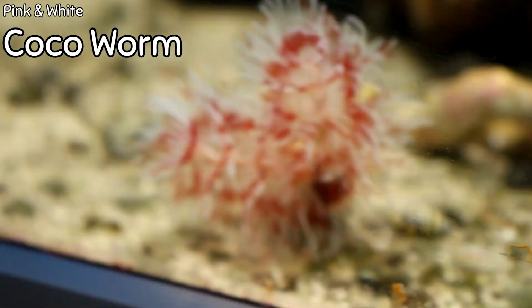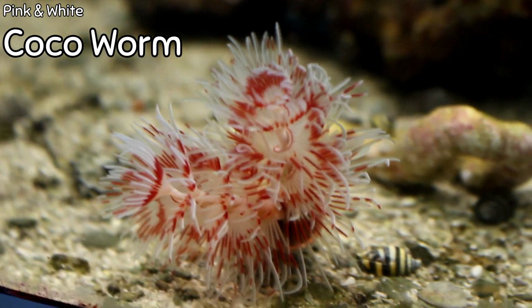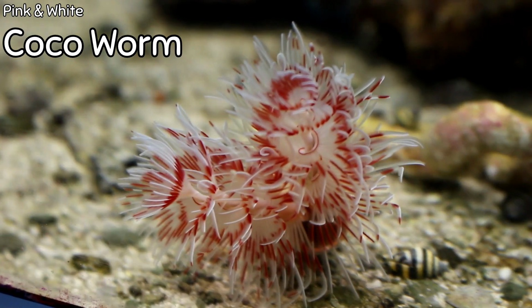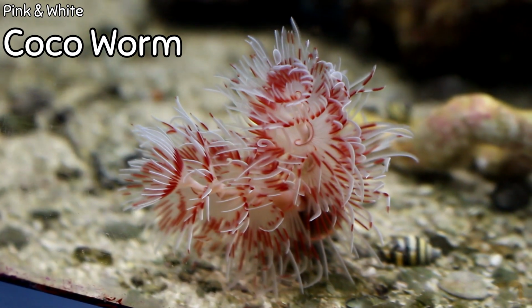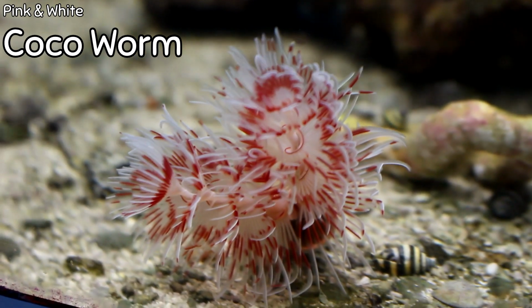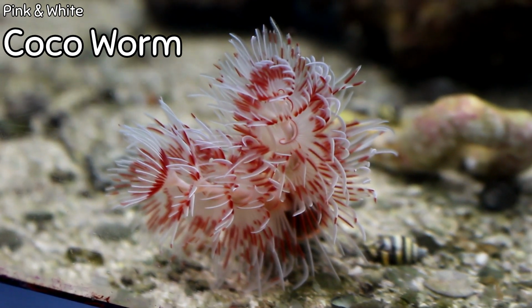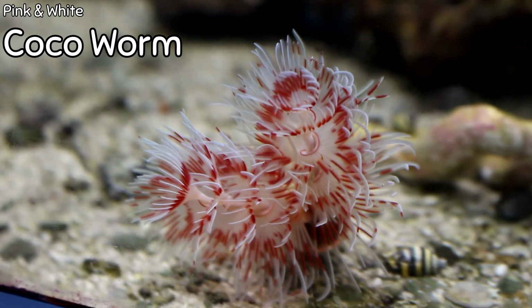So this is actually the favorite thing that I got in today, and it's an invert. This is the pink and white cocoa worm. So cocoa worms and feather dusters are very similar, except the cocoa worms have a hard shell, whereas the feather dusters have a softer shell. These guys are filter feeders, so they're gonna filter things out of the water column to feed themselves. They are reef safe and they are peaceful.